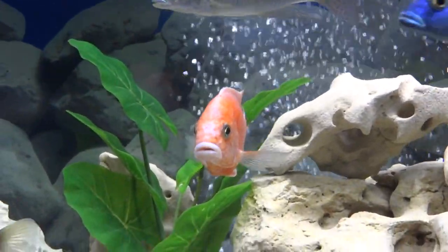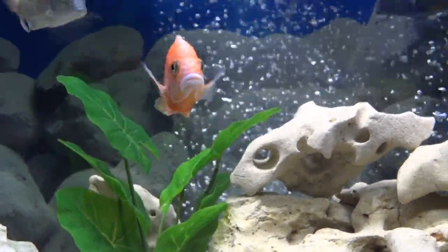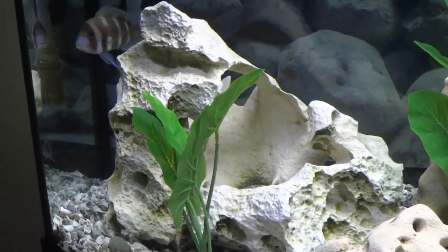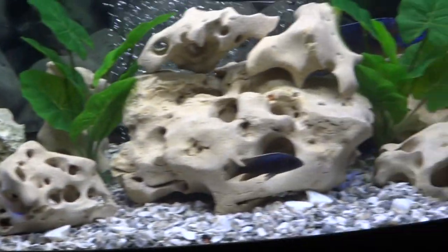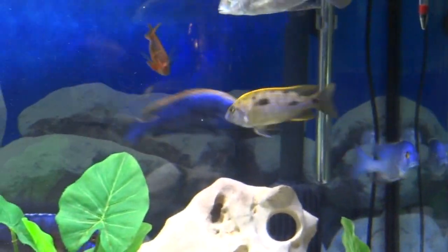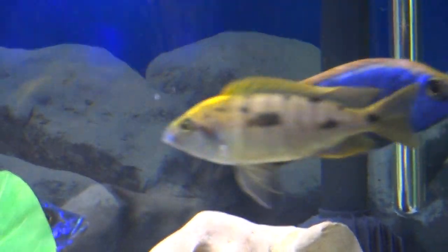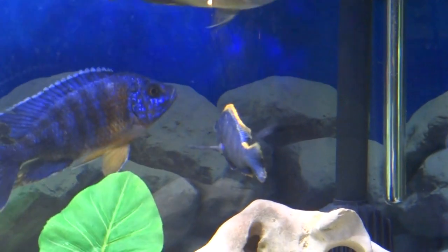The bows. Get a good picture of my holy rock. I love this guy.